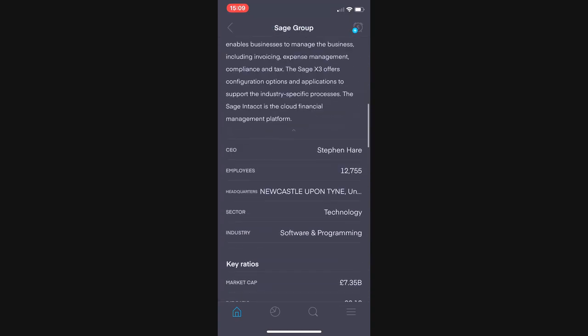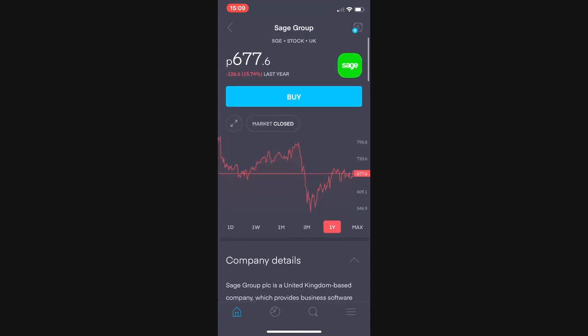It is currently trading at £6.77 a share. It peaked just before the crisis at £7.92 and dropped at peak crisis to £5.31, which would have been a bargain price to pick up at and would have boosted your yield considerably.